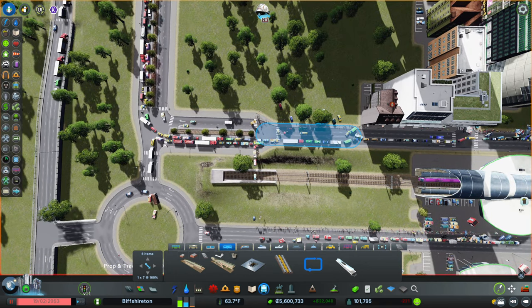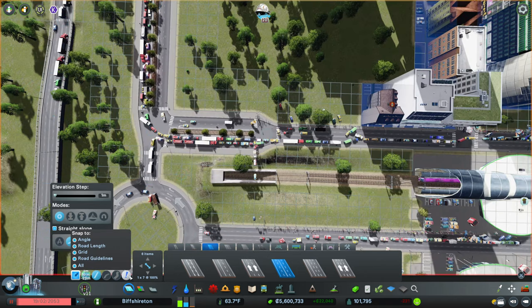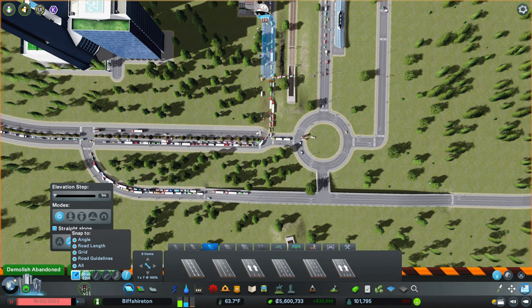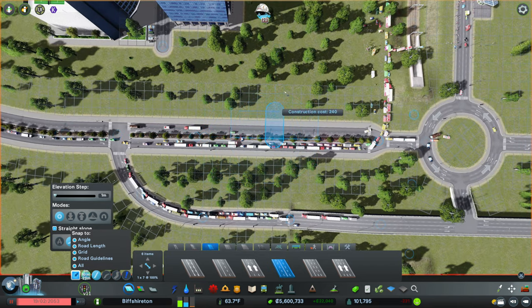Let's just change a couple of other things before we actually unpause. Please go back to the surface. Yeah, I want that like that. But I don't want it right by the roundabout. So what I'm going to do is change that one to down here, just so it's a little bit further away.